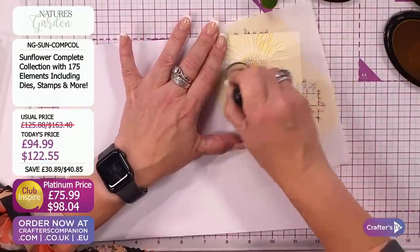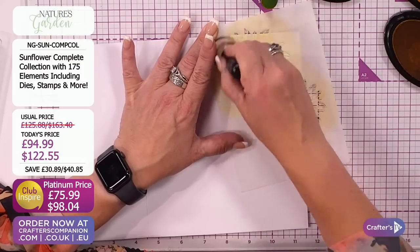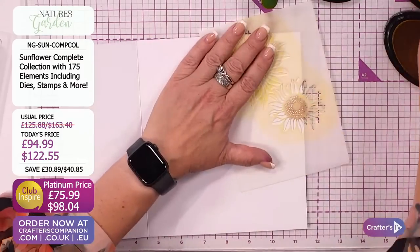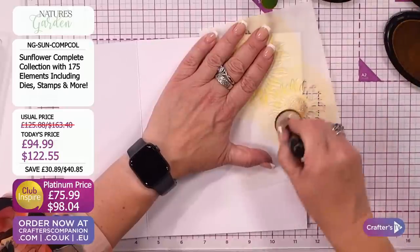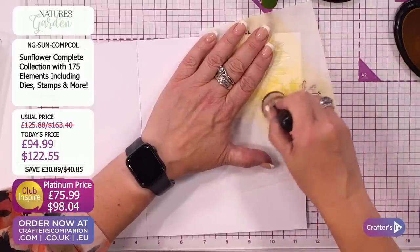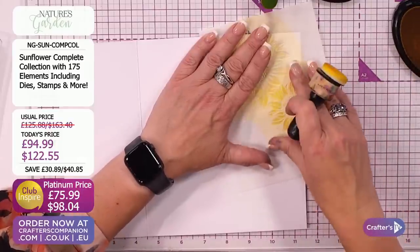So I'm going to go in. I'm going to make my own lovely stenciled background paper. So again, I'm going to use the same colours that I've been using. So let's go in with that Honey Pots as well.